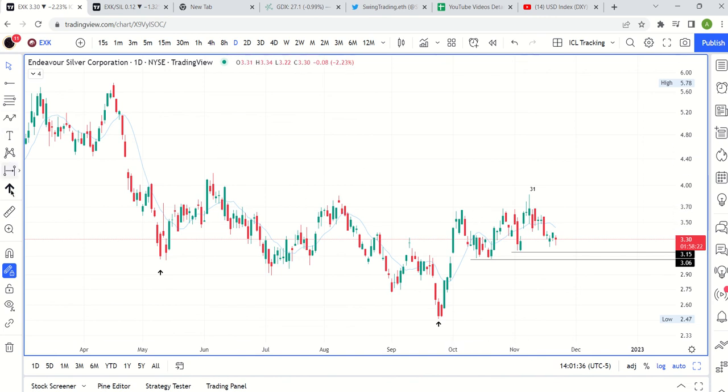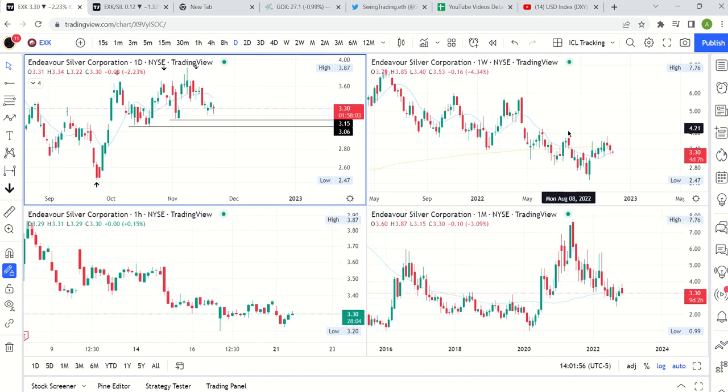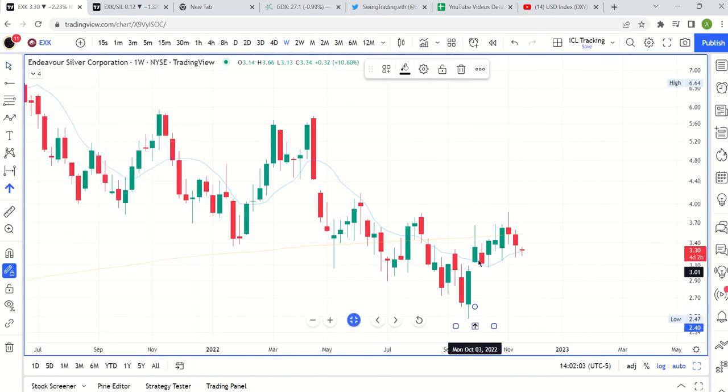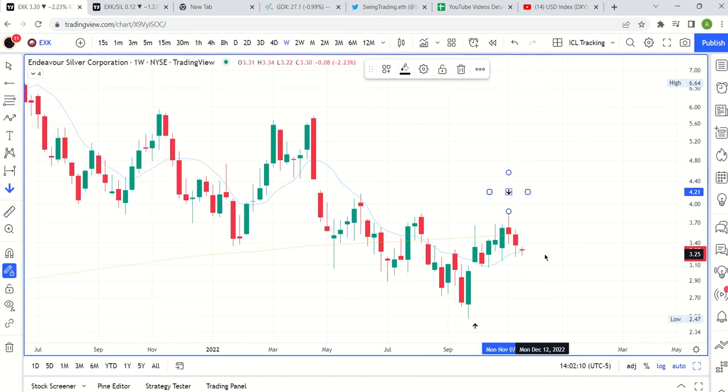What you will say, though, is that the daily cycle high is a bit of a double top kind of thing, all along here. We've clearly had trouble in this range, which you can broadly call the $3.80 range. We're down here at 3.30, so we're obviously way below that at this point. That's your daily picture. For the weekly, that would be your major low. 1, 2, 3, 4, 5, 6. So we could have a weekly cycle high on week 6, not necessarily bullish.